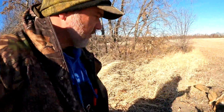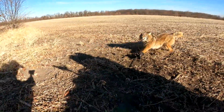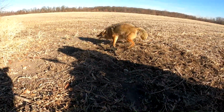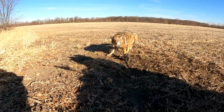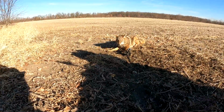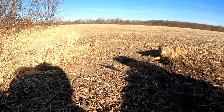Hey, I apologize for the wind. Wind's real bad right now. Real nice coyote. Got him deep on a Kendall Obermeyer Jr. trap. Really good trap. Got him real deep. He was committed. Dark coyote, beautiful location. I can't beat this spot.